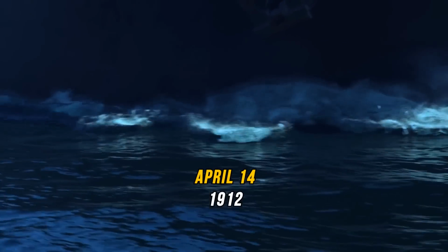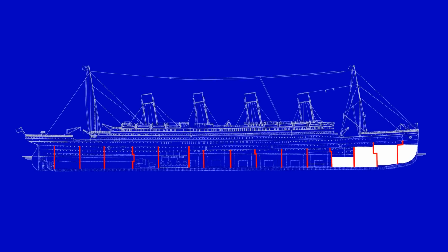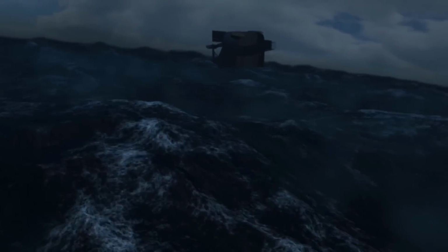On April 14, 1912, that proved to be mistaken when Titanic struck an iceberg. As ice ripped along the ship's hull, several of those watertight compartments ruptured. It took only 2.5 hours for Titanic to sink.